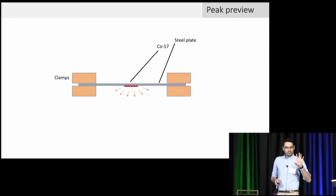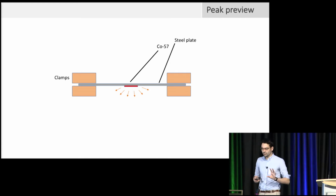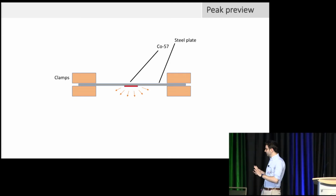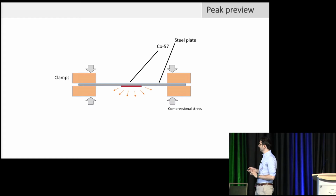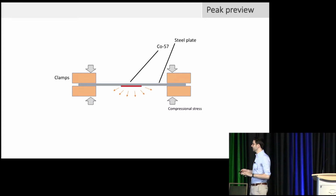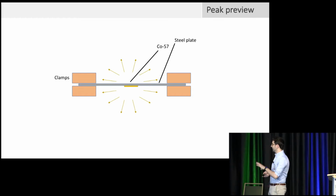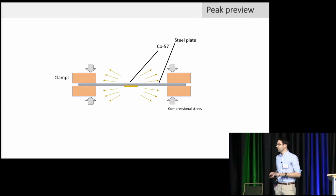I'm going to give you a little bit of a preview first before motivating our work a little more, so you have a sense where this is leading up to. At the core, our experiments involve a steel clamp with a radioactive isotope, and we apply mechanical stress to that sample. What we believe is happening, and I'm going to substantiate that, is that when the stress is applied, there's a delocalization of the photon emission from the plate for the lower energy lines, and there's an angular anisotropy effect of the photon emission for the higher energy lines.